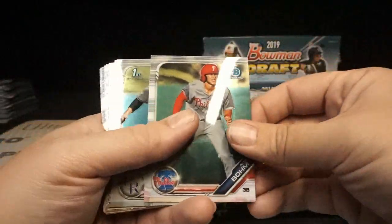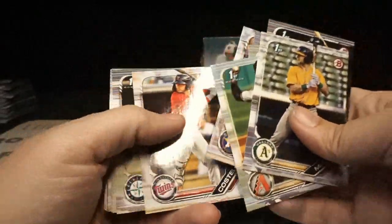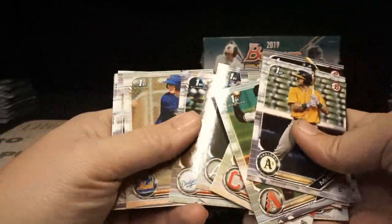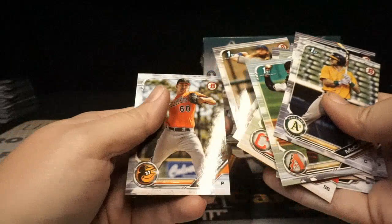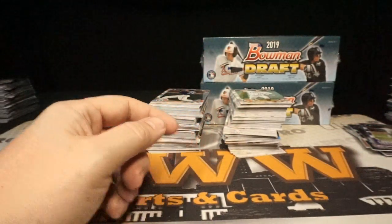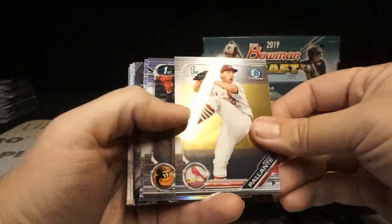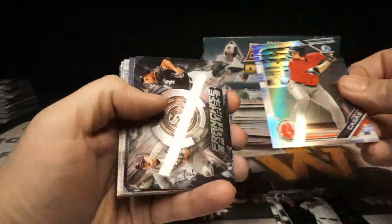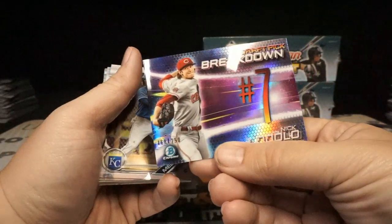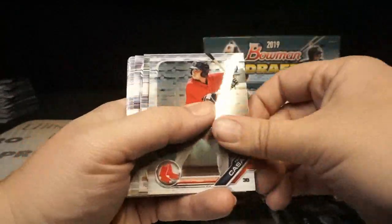Abrams breakdown. Boom. Shunk. All right. Abrams, Palante, Stowers, Casas. Franchise futures for the Sox. Nick Lodolo. Draft breakdown. Melendez, Fletcher, Casas.